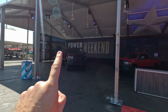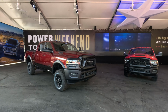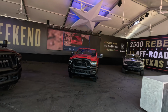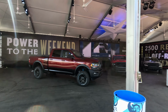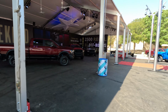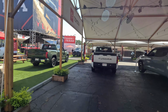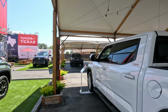So we still have the Power Wagon. Power Wagon ain't going away, but just to give you a side-by-side of the Power Wagon and Rebel, there are some differences between the two of them. The biggest being that this one can be equipped with a Cummins diesel, which that one does have. So all the compromises you would have to make with this guy right here in the Power Wagon with towing and payload, not so much an issue with the Rebel. So if you are in the market for a heavy-duty off-road pickup truck, like I said when we were in GMC, now would be the time to go shopping. It seems to be a theme.